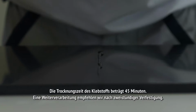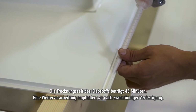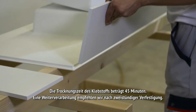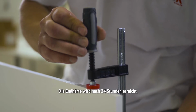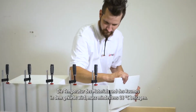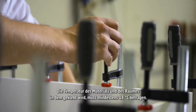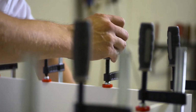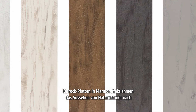The adhesive must be left to shrink for 45 minutes. Any further processing should be carried out 2 hours after the elements have been joined. The joint reaches its final hardness after 24 hours. The temperature of the Kerak material, the adhesive, and the space where it's joined must be at least 18 degrees Celsius.